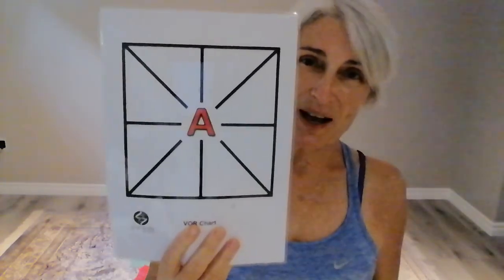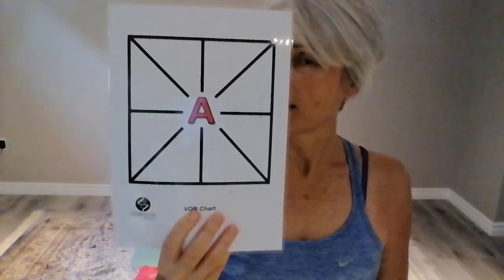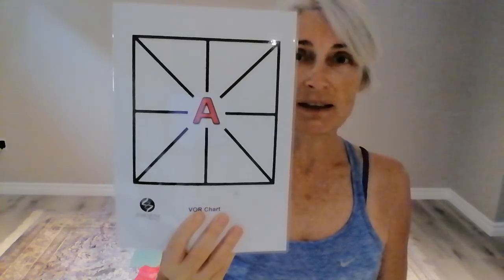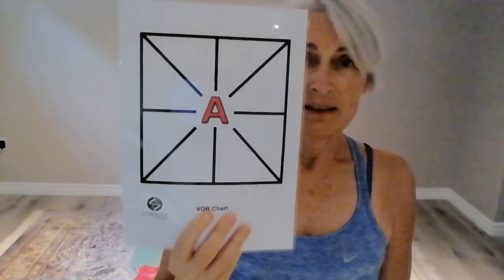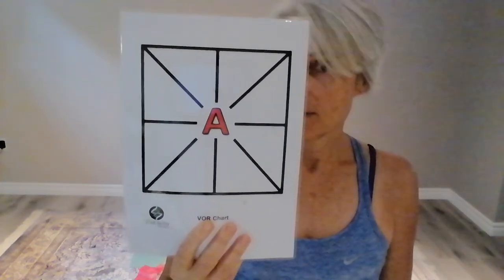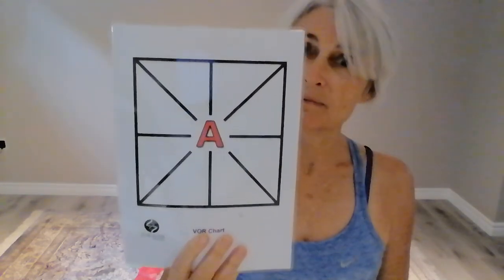We're just going to do one more little test for the VOR system. So remember, we have this chart. We'll just do this one more time. So just let your eyes gaze at the A in the center and just turn your head from side to side. Good. And then we'll go up and down, staring at the A, and then side to side, and then the other diagonal.